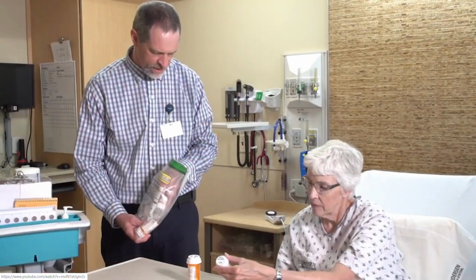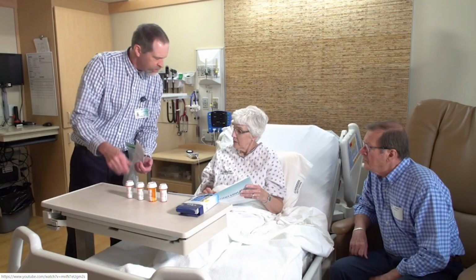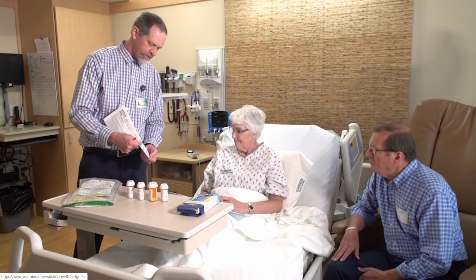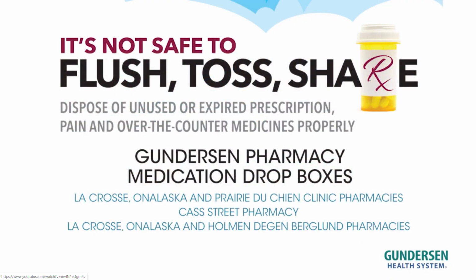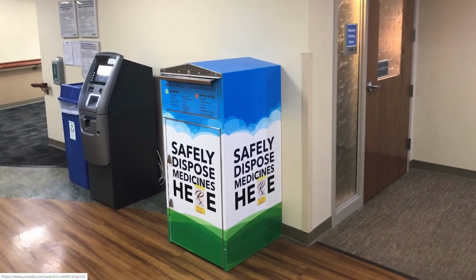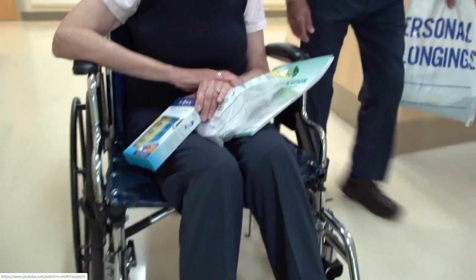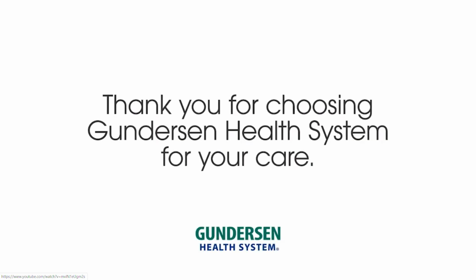Our Meds to Go team will accept payment and deliver prescriptions in the comfort and privacy of your room. A pharmacist will review all new medicines, tell you when to take them, and answer questions. You will also receive information about safe medicine disposal. Gundersen pharmacies accept medicines that are out of date or no longer needed. This prevents accidental misuse of medicine and protects the environment. On your discharge day, you can leave with confidence. You'll have what you need to get better, and you won't have to stop at a pharmacy on the way home. Thank you for choosing Gundersen Health System.